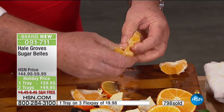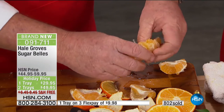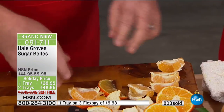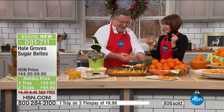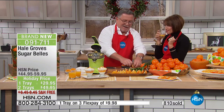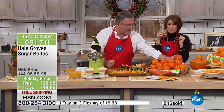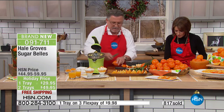You can squeeze them. You can juice them. They make great cocktails. Do not put these in a cocktail, because you will drink too many. That would be a problem. Look at me, I've already finished my glass of juice. It's so good.